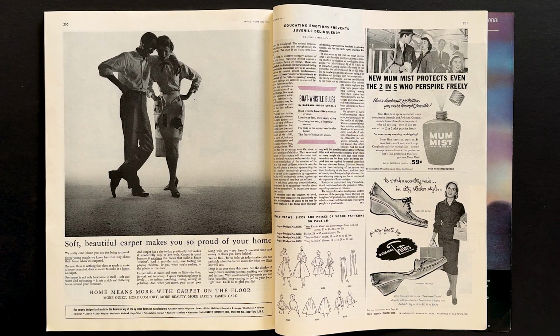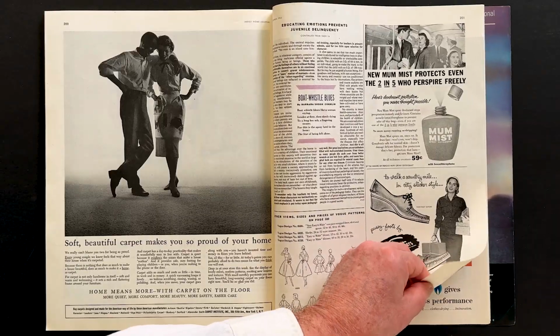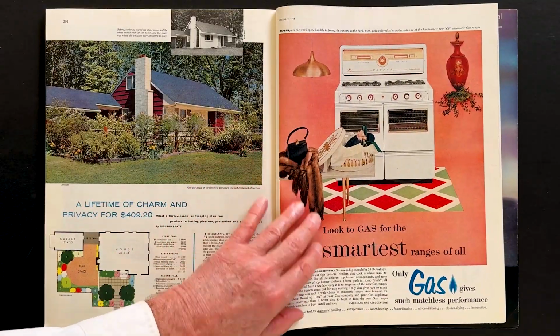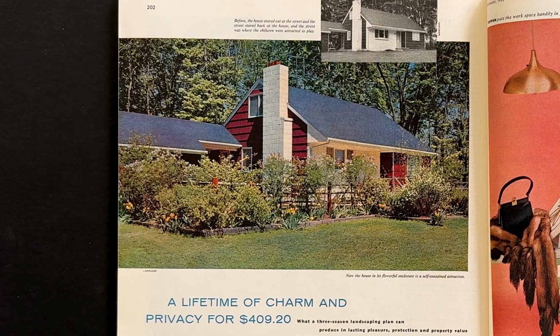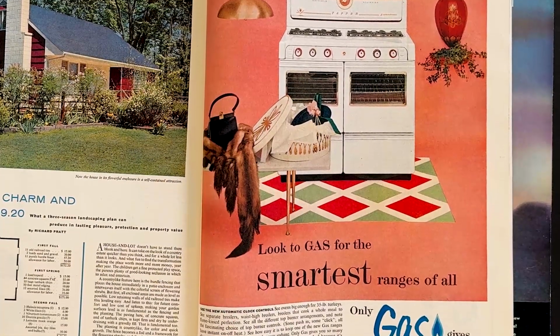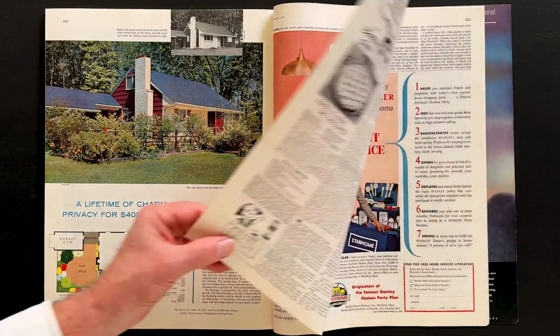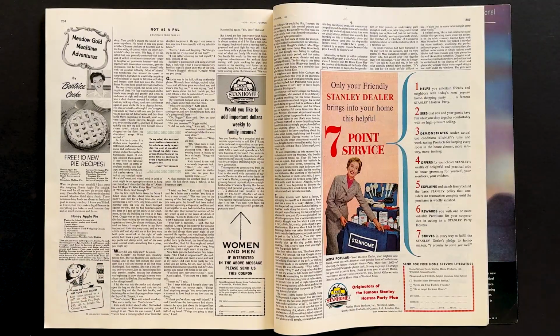Soft, beautiful carpet makes you so proud of your home. Ah, yes. Mum Mist and Old Main Trotters. A lifetime of charm and privacy for $409.20. This house, $409.20. Look to gas for the smartest ranges of all. Only gas gives such matchless performance. Matchless. Ha! Only your friendly Stanley dealer brings into your home this helpful 7-point service.